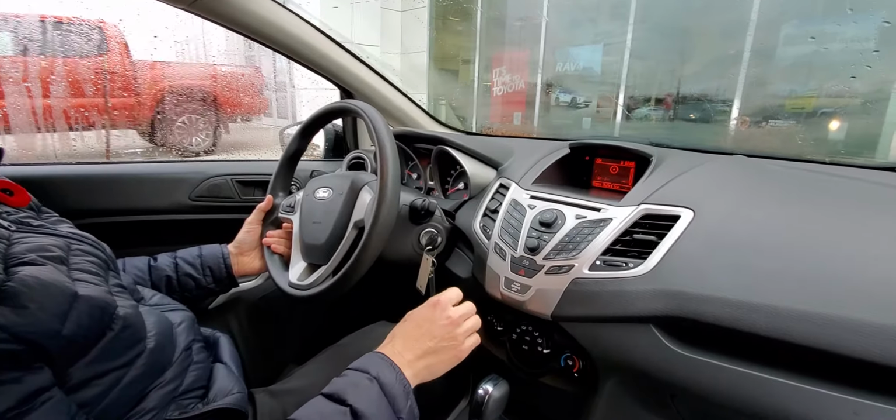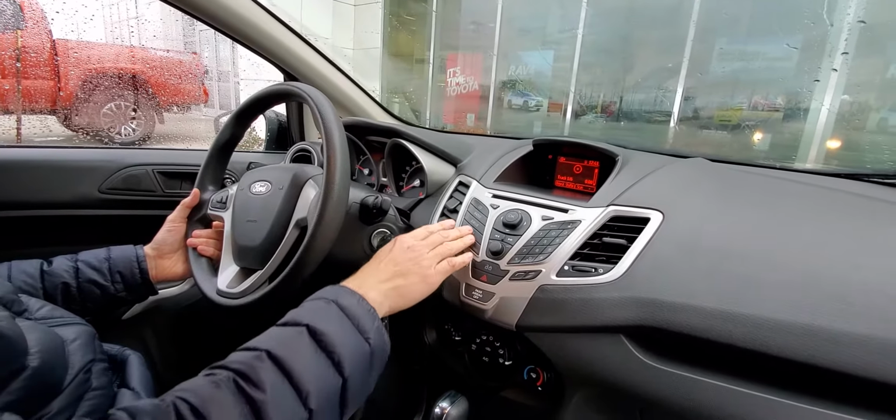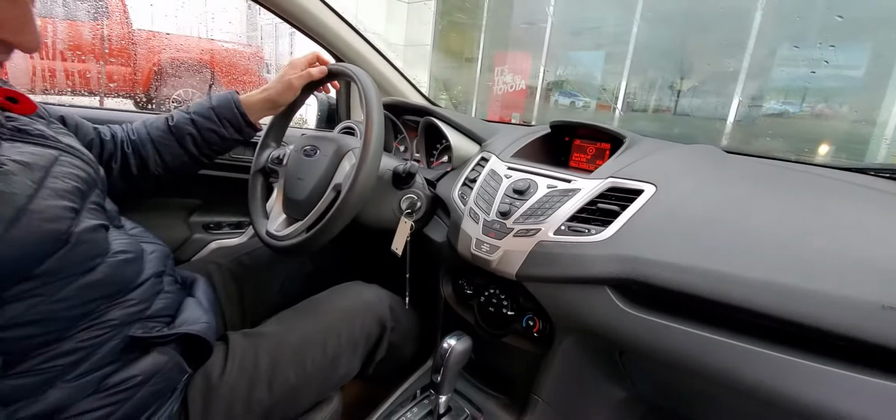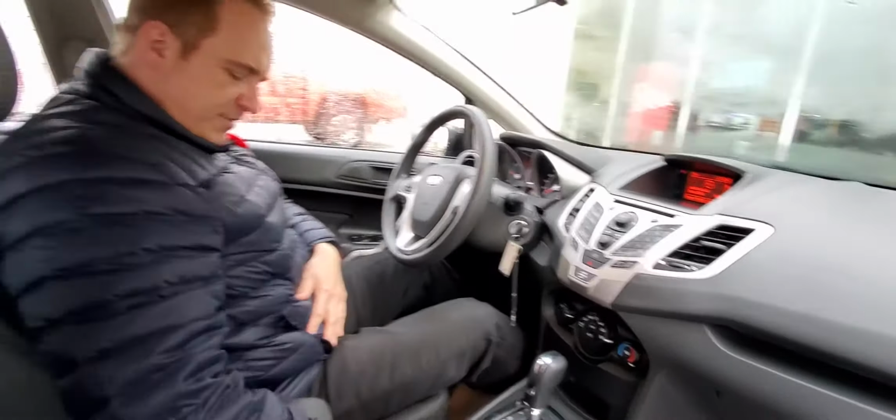CD player on this one as well. Phone, auxiliary, all that, and of course AC. And then you also have your USB and auxiliary input as well. So lots of great little features on this car. And really, like I said, very economical.